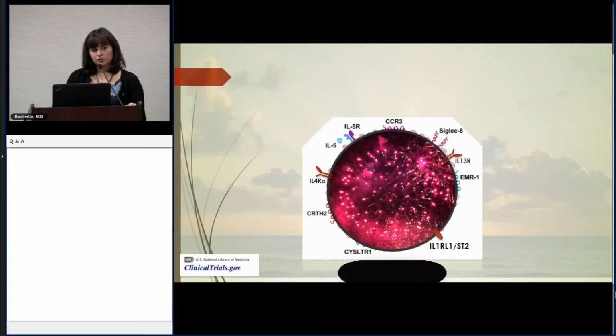But turning the focus, there's been an explosion of new products out that are being studied for eosinophil-associated disease and in some cases HES. These range from drugs that are currently available for asthma right now, so mepolizumab, reslizumab. And mepolizumab was also recently FDA approved for EGPA at a higher dose than the asthma dosing, so it's a 300 milligram dose.